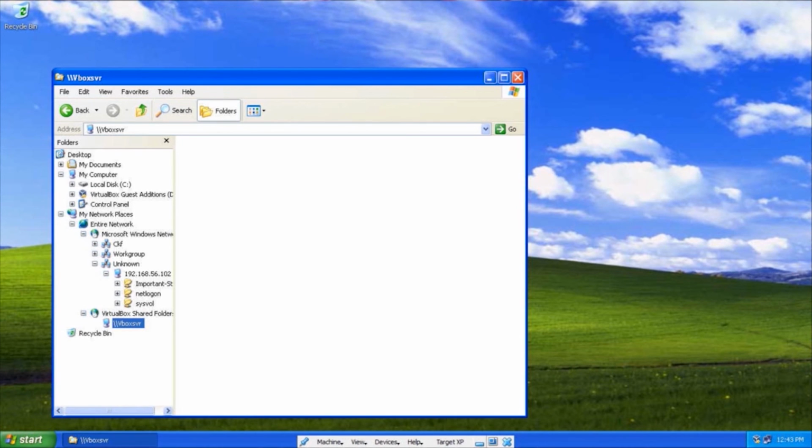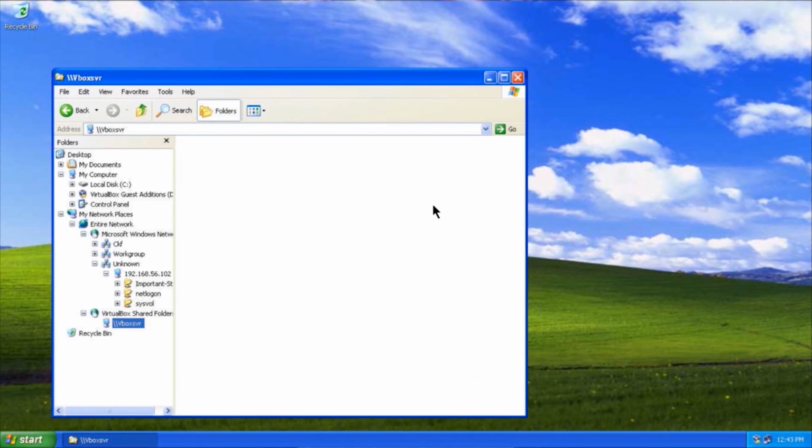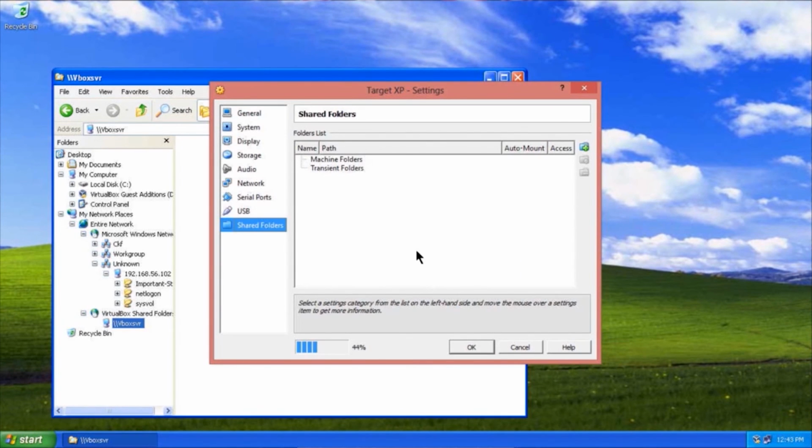And what I don't have is a share up here. There we go. So I'm in VirtualBox, and basically what I need to do is map out a share so I can pull it out of there.